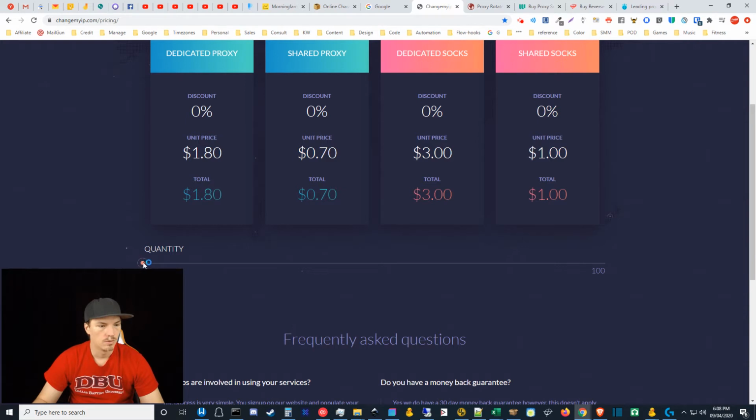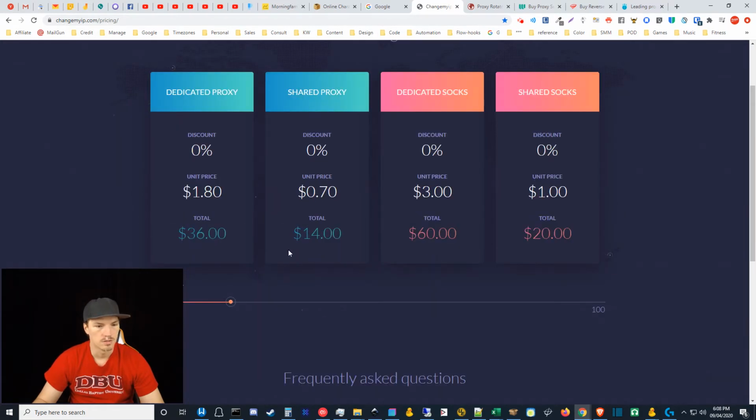So when we pump this up to about 20, you can see it'll cost like $15 for 20 shared proxies, which is fine. And it's crazy how much I was able to do with just 15 shared ChangeMyIP proxies, even though they're shared between like 3 people. So they're kind of semi-private, they're shared, but they're not shared with the planet. You know what I mean?